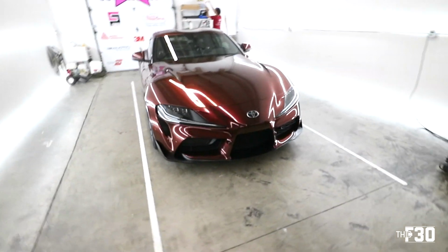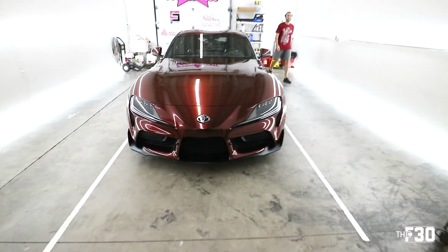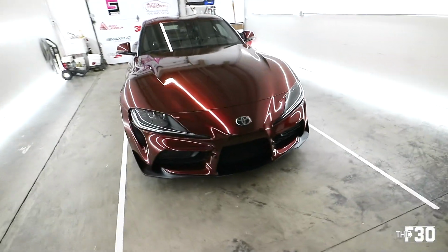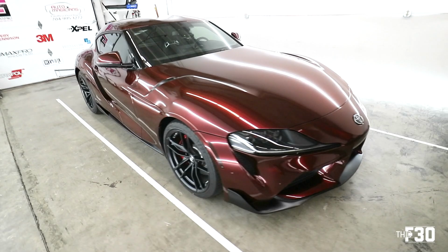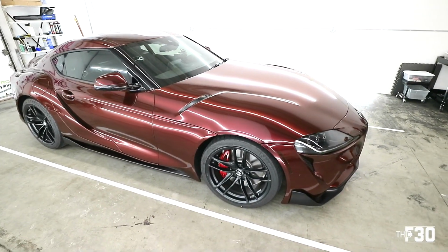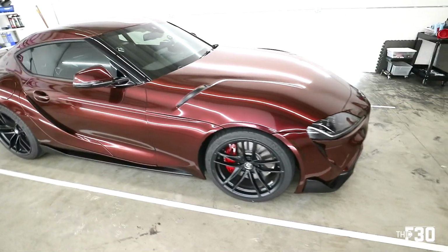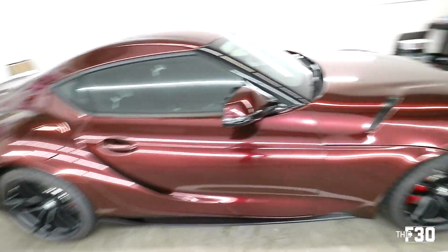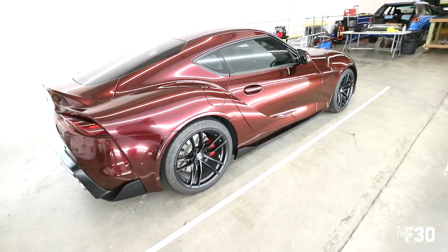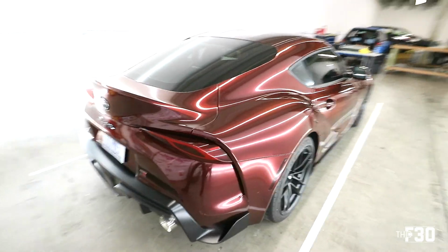Also, take a look at this Mark V Supra that these guys are doing. So this wrap might look familiar because it is the exact same wrap, the red black iridescent by KPMF that we have on the F30. You guys, comment down below, tell me what you think of this. Did the F30 wear it better, or does the Mark V wear it better?